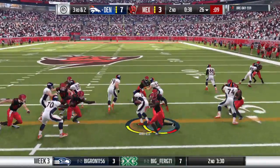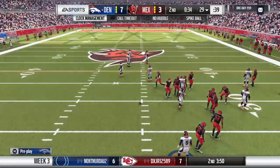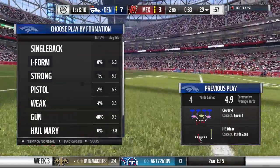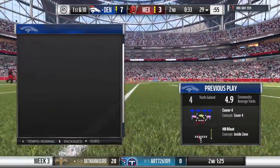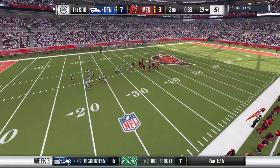And they'll go with a ground attack here. And he picks up the first before he's taken down at the 29. Now whistles come in. We're going to get a timeout here by the offense. It's just their first, so they'll have 2 remaining here before we get to halftime.